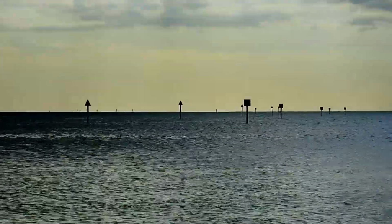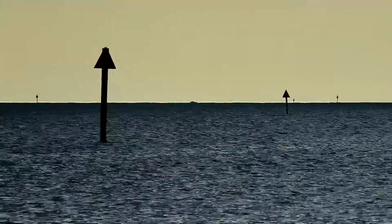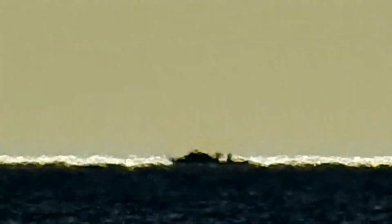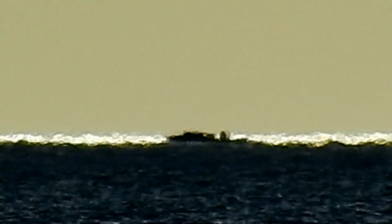Twice it did this on me during this video, which is a little annoying, but hey, when you're standing right at the edge, what do you expect? Now this boat right here is quite a ways out, and it's sitting where you can see the refraction of the water past the boat. You can also see the back end of that boat with two guys standing on the back of it.